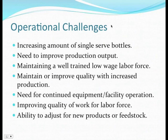In addition to the actual sorting process, the labor force for these sorting jobs is generally a lower wage and high volume amount of labor. So combining those things together, the training is very difficult. And this feedstock is to some degree adjusting as the economies and the different materials change. Next slide, please.